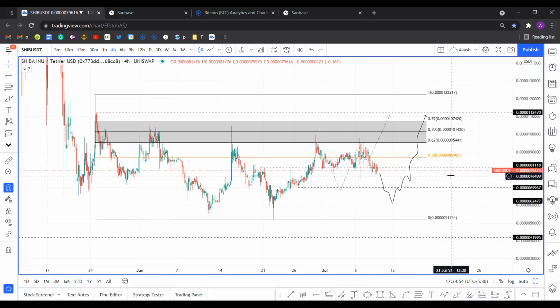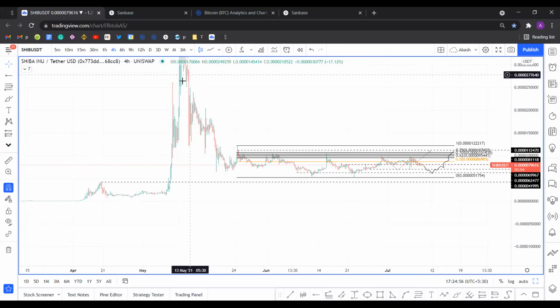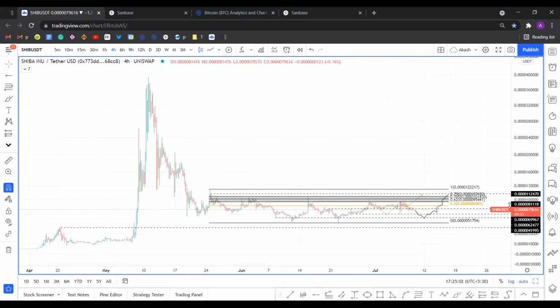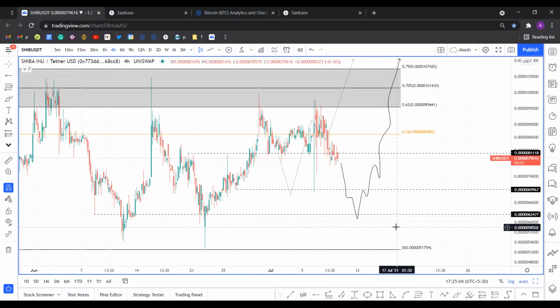Honestly, I cannot visualize a bearish scenario where everything goes down like this. I just don't. Okay, I see. Yeah, that retracement was painful for those who were long on Shiba.